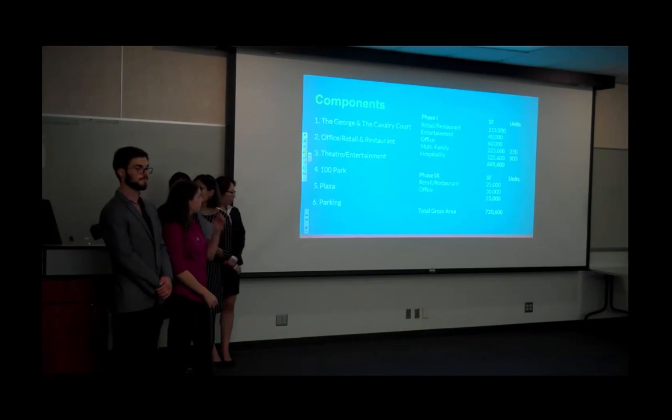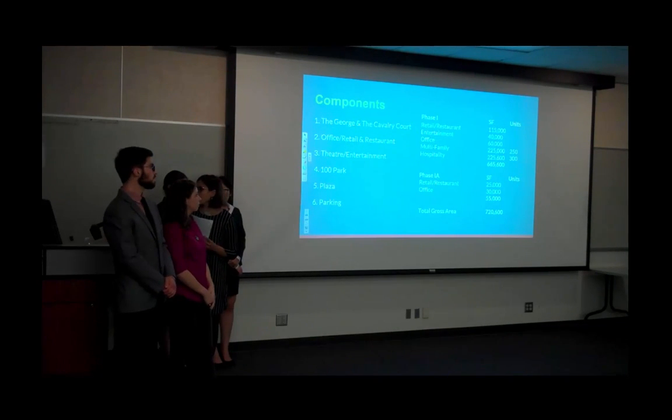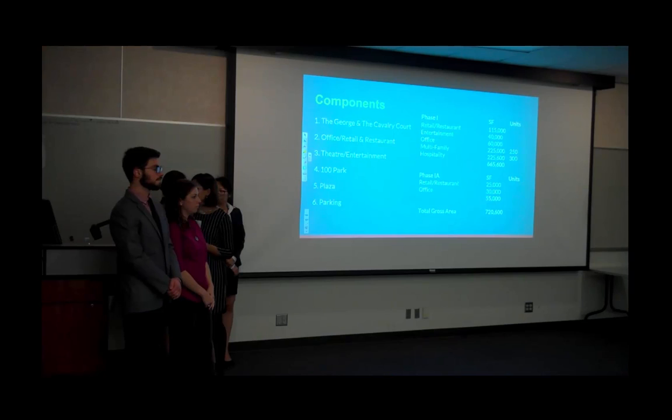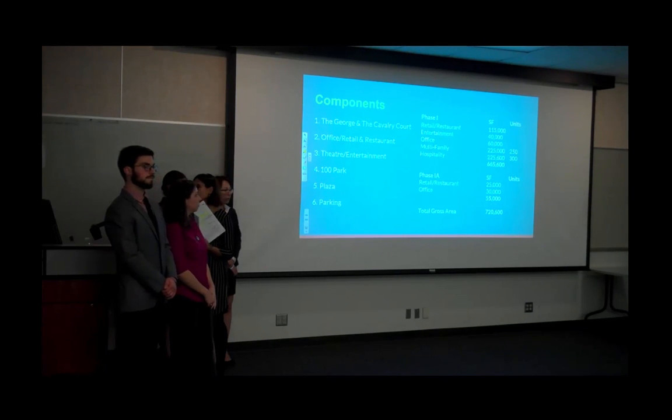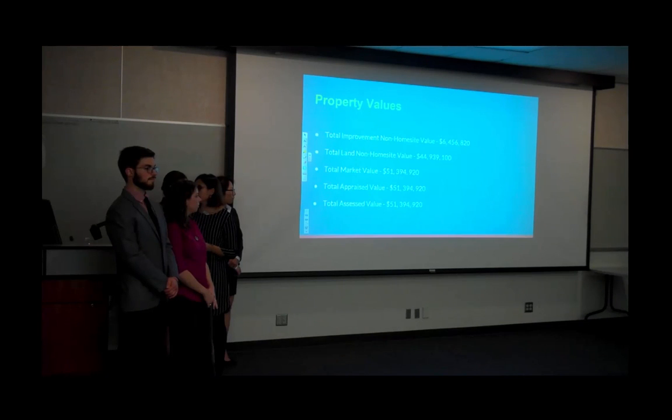So the components of the project are the George and the Cavalry Court, which have around 115,000 square feet of area. There's office and retail and restaurant. There's theater and entertainment. There's 100 park, plaza, and parking. So the total gross area approximately is 720,600, which would help us in calculating the rates later.